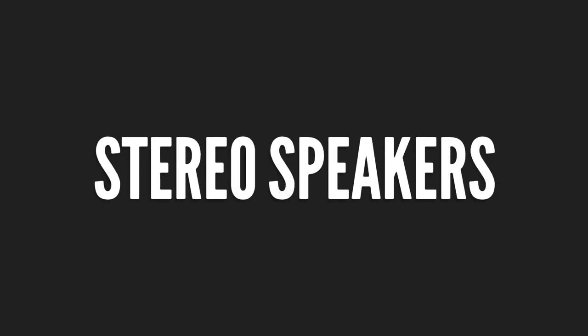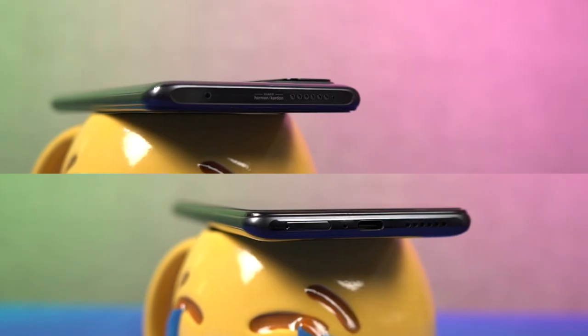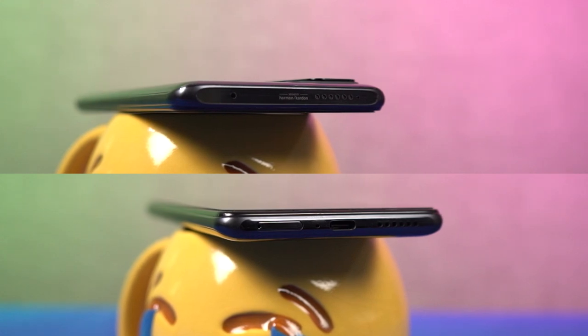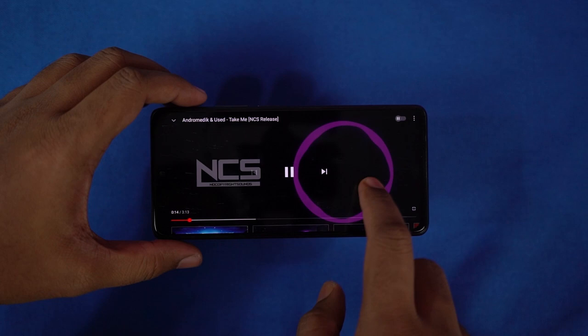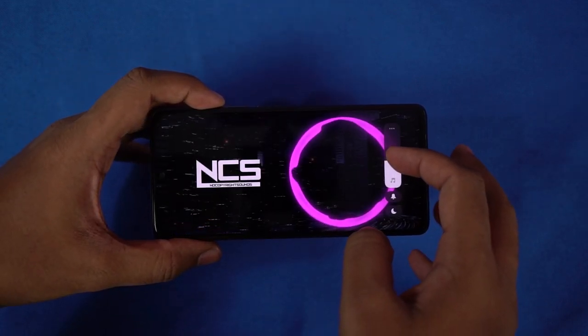Next, this one comes with dual stereo speakers which sound amazing. They support Dolby Atmos and the audio signature has been designed by Harman Kardon, and they also support 360 surround sound. Here's a quick audio preview.